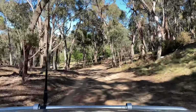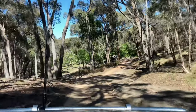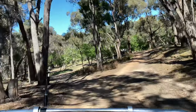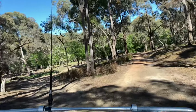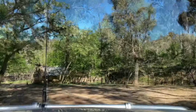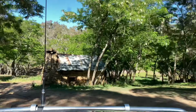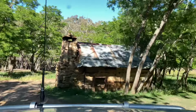Little bit of basic information. If you put it in Google Maps, the track you drive in on, you can certainly drive in, well, as we have now, in a standard Prado without any lift or any other modifications needed. And here is the hut. I'm a bit surprised nobody's here on a long weekend. It is Tuesday, Cup Day. Usually there's people out here, but they may have packed up.